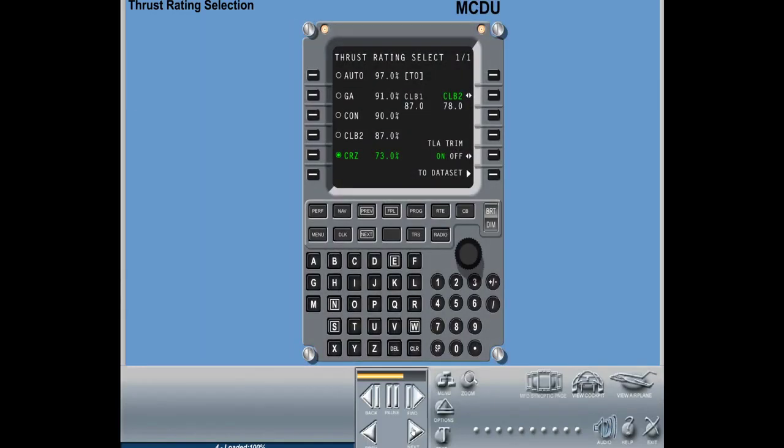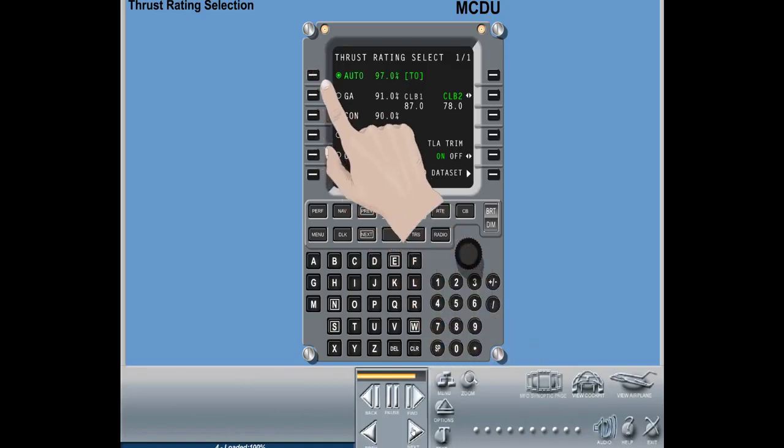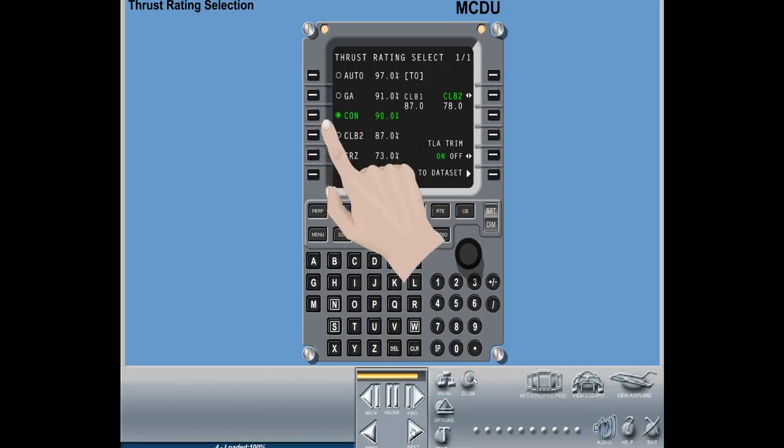The auto rating or one of the manual ratings is selected on the MCDU on the thrust rating select page. The selected thrust rating mode, either auto, go-around, continuous, climb, or cruise, is indicated in green on the MCDU.